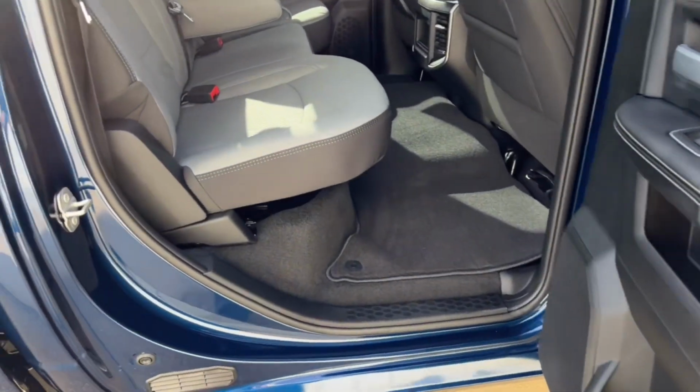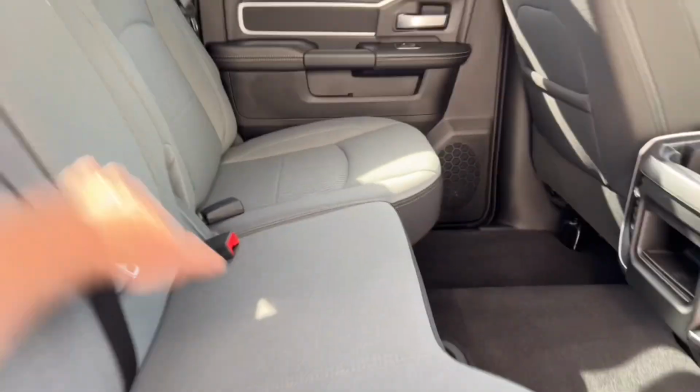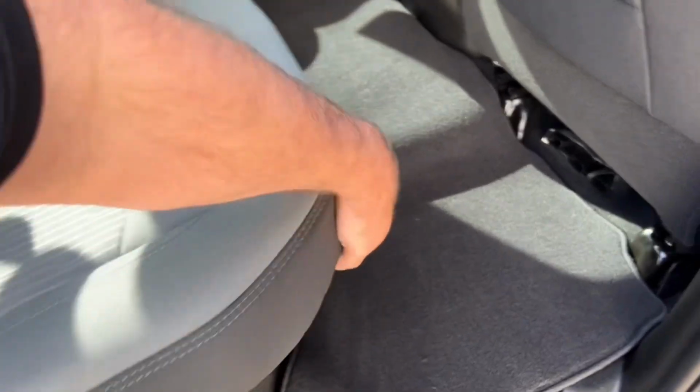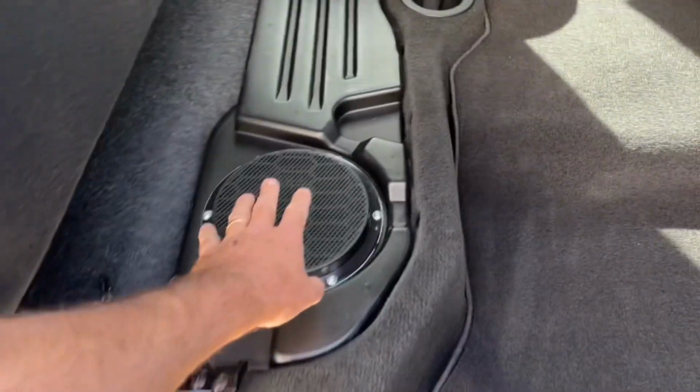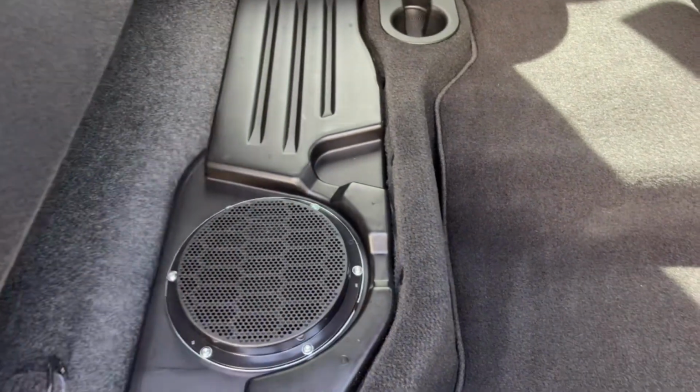In the back seat, we got a pull-down armrest with a couple of cup holders. This does flip out of the way like that. So if you want to sit 3 people across the back, you can. This also flips up. There's your subwoofer, so when you crank your stereo, this is where all your bass is going to be coming from.